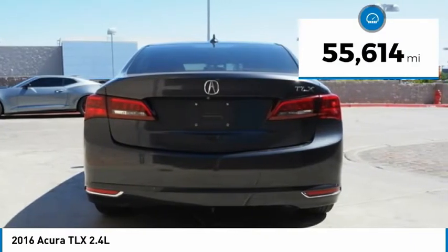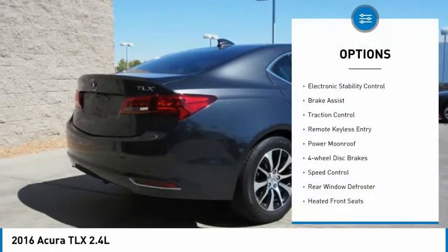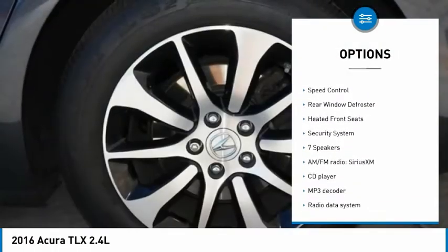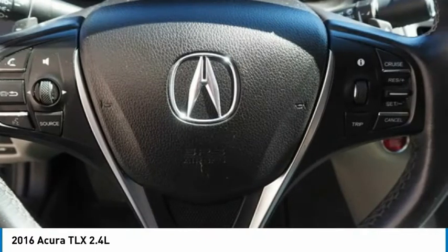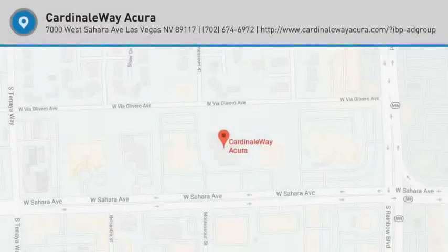This vehicle has less than 60,000 miles. Here are some of this vehicle's great options: electronic stability control, brake assist, traction control, remote keyless entry, power moonroof, four-wheel disc brakes, speed control, rear window defroster, heated front seats, security system. Come see the car for yourself.